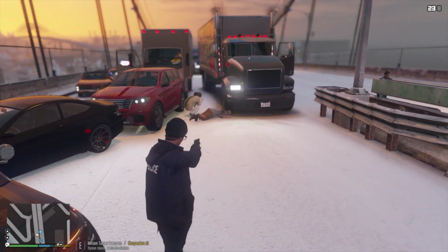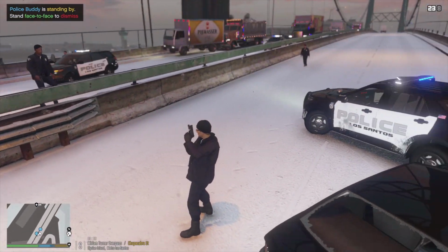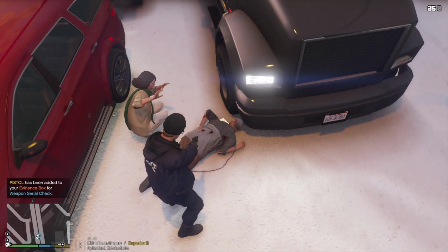Go on, move! You're covered! Yeah, I'm covering him right now. I don't know who he was shooting. He was shooting somebody up the road. Make sure they're okay. Oh, alright, weapon secured.